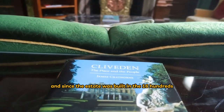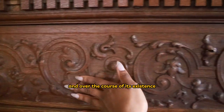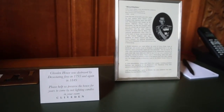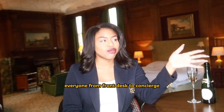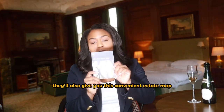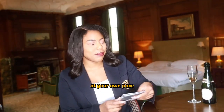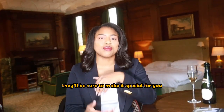Since the estate was built in the 1600s, it's been burnt and rebuilt twice. Over the course of its existence, which spans more than 3 centuries, the estate has housed an earl, 2 dukes, 3 countesses, a Prince of Wales, and the Viscount Astor. And when you visit, there's no detail left behind. Everyone from the front desk to the concierge will greet you by name. They'll also give you this convenient estate map where you can take a look at all of the different gardens and rooms here at the estate and self-explore at your own pace. If there are any special occasions that you're celebrating, they'll be sure to make it special for you.